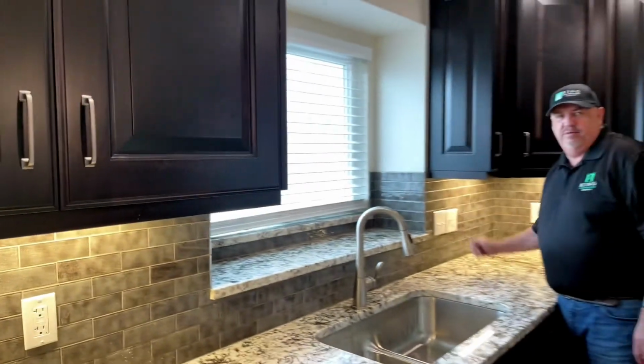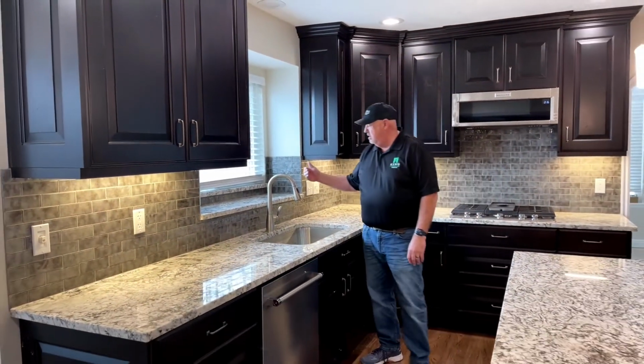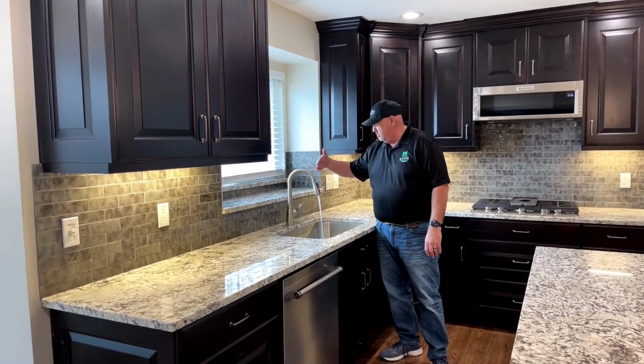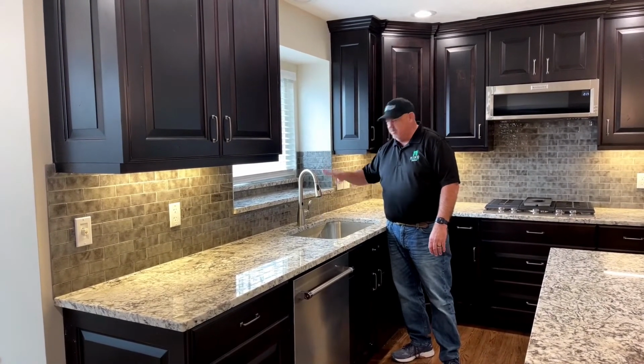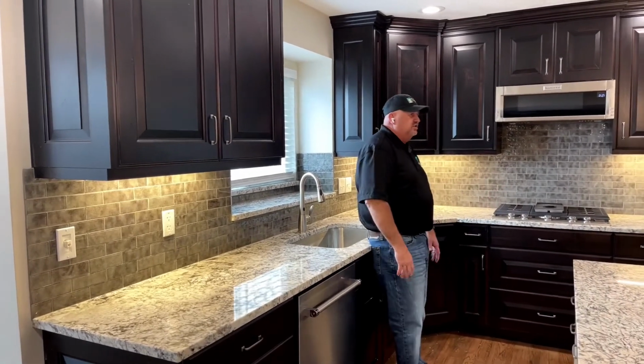It looks great. And then let's see, hopefully I hit the right switch here. Yeah, we got the under cabinet lights on, and this is one of those faucets where it's motion activated. Now it's not working. I couldn't get it to not come on when I'd walk by it, but anyways, it's motion activated. And so I think this kitchen turned out really nice.